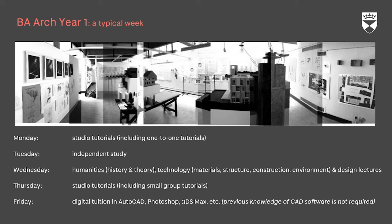On a Tuesday, that tends to be more of an independent study day. So maybe you're doing some work in the library, maybe you've got some reading to do for the lecture series, or you might be in studio again at your desk, maybe developing the project for the tutorials later in the week. On a Wednesday, that tends at the moment to be our lecture day. So we have humanities lectures, which cover history and theory, the technology lectures, which tend to look more at materials, structure, construction, environmental issues such as climate and sustainability, and some design lectures as well.